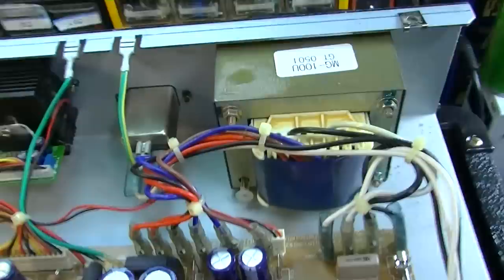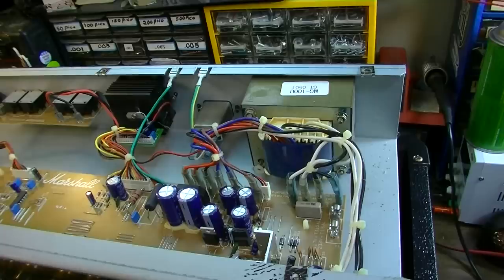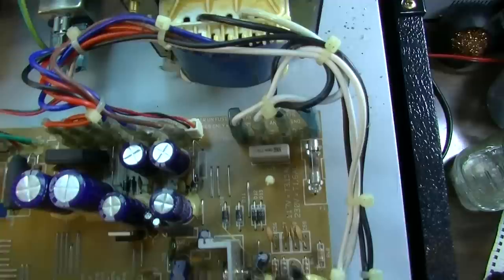Okay, see, obviously this is the fan. This is the output, but we had a situation here where this wouldn't come on at all. Oh, we have a blown fuse. Blown fuse right there.